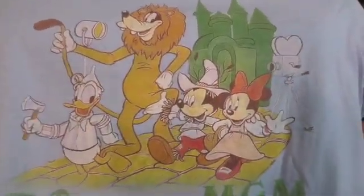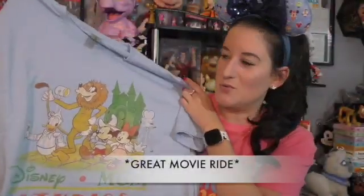The thing I miss most about MGM Studios and Hollywood Studios is the Great Movie Ride. Don't get me wrong, I love Mickey and Minnie's Runaway Railway, but the Great Movie Ride was just one of my all-time favorites, and there was the Wizard of Oz scene that I love so much, and this just incorporates all my loves. Can you stand it? Even if you didn't go on the Backlot tour, but you love the Wizard of Oz and you love Disney, this is just perfection.